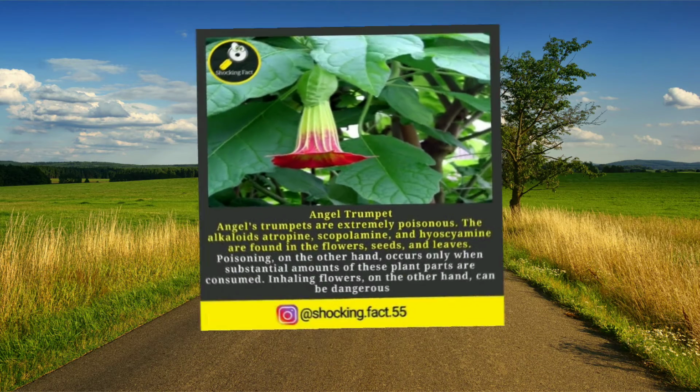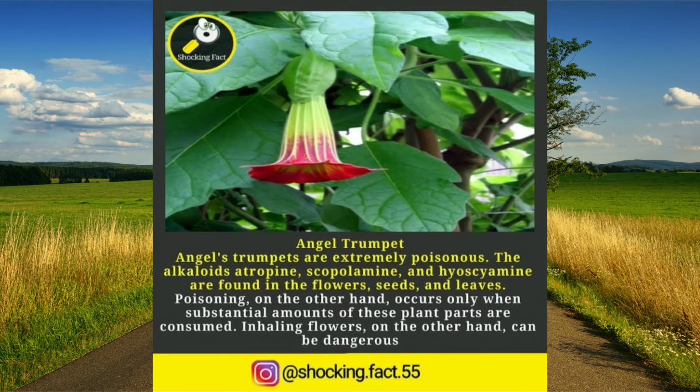8. Angel trumpet. Angel's trumpets are extremely poisonous. The alkaloids atropine, scopolamine, and hyoscyamine are found in the flowers, seeds, and leaves. Poisoning, on the other hand, occurs only when substantial amounts of these plant parts are consumed. Inhaling flowers, on the other hand, can be dangerous.